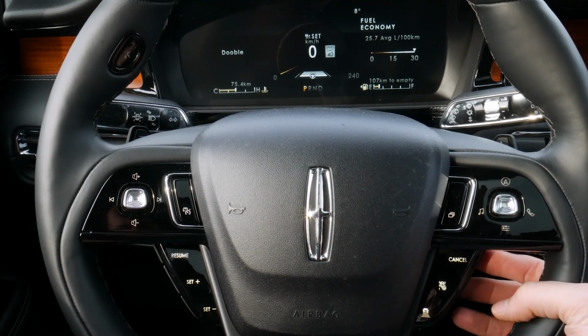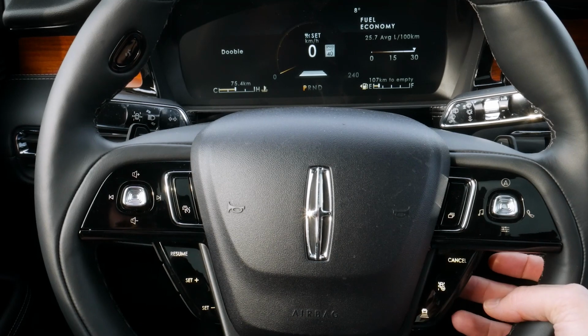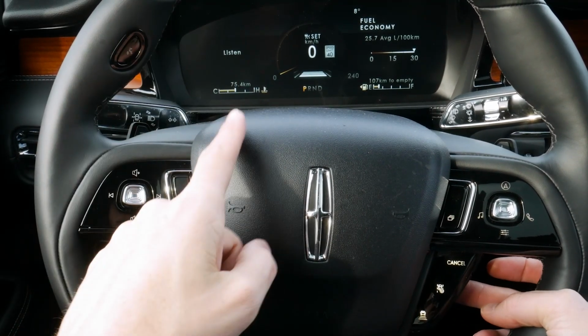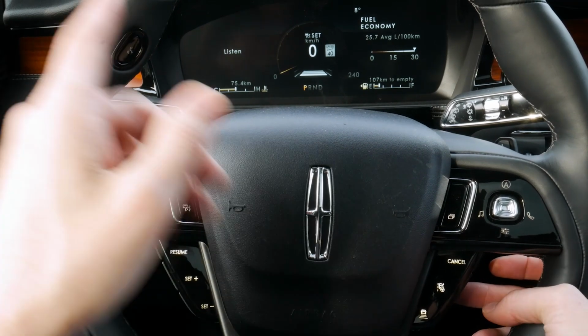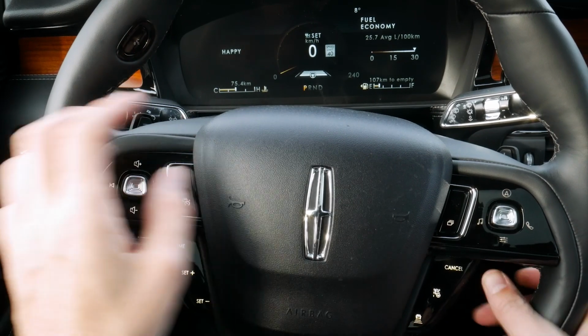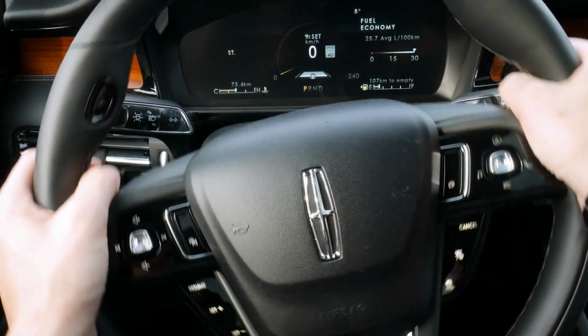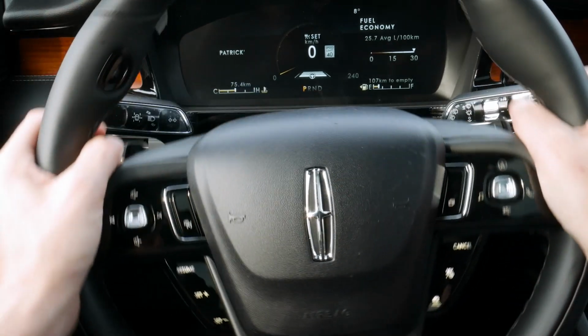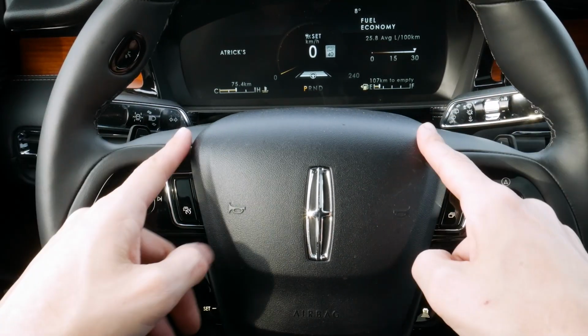Along the right side, we've also got our cancel button. We've got our lane centering button, so we can see the steering wheel appear and reappear as necessary there. One of the great things, that's actually our lane keeping system on steroids, because the lane keeping system gently nudges us back into our lane. Our lane centering system, I can't technically say self-driving because we have to have our hands on the steering wheel, but it's going to keep us nice and balanced in our lane as we go, which is amazing.